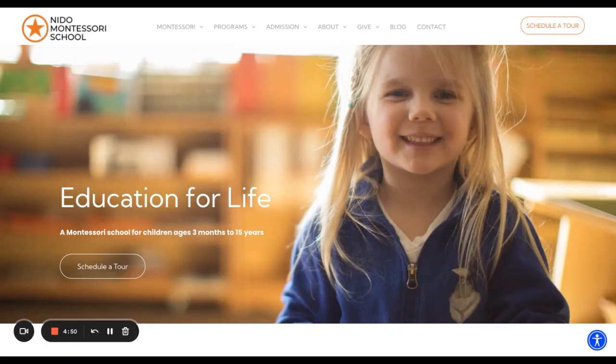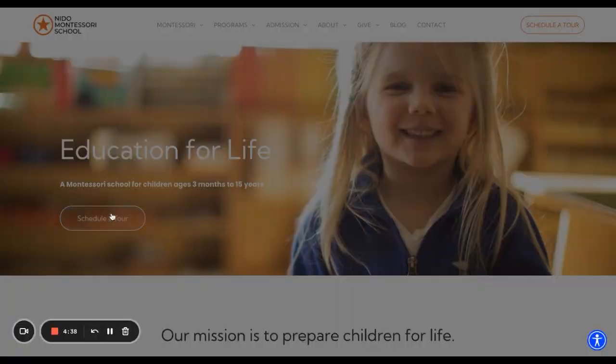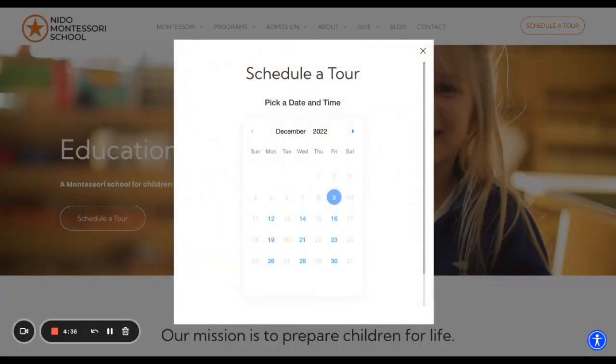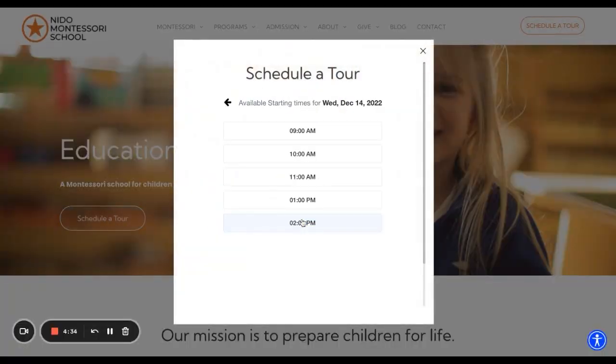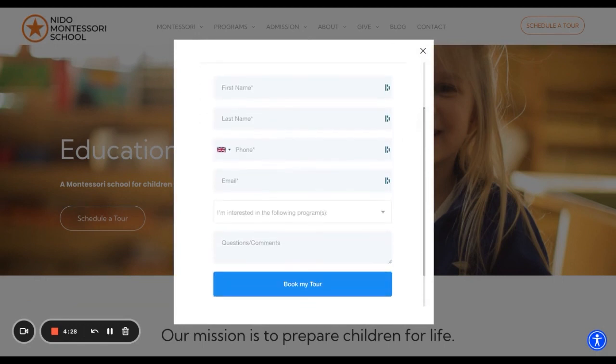So here's just a little example of what it looks like to have automations on your website. So you can see here is our homepage on our nidosite.com, our sample school website. And you can see here a schedule a tour button. It's very easy for parents to use these automations. All they would have to do is click here, select a date and time that works for them, just like that, and then fill in their information. They will automatically receive a confirmation email once they click that book my tour.